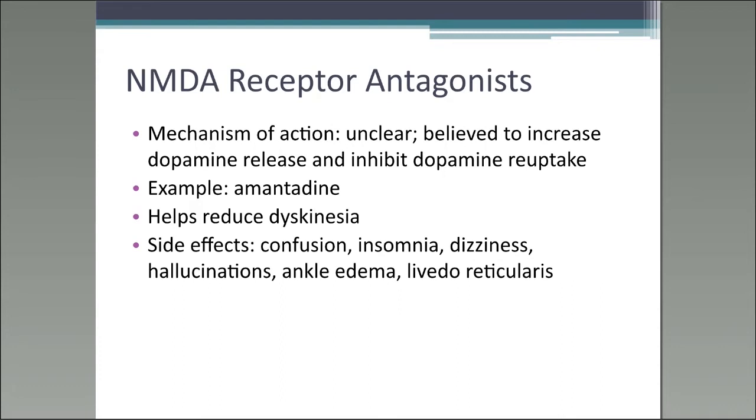Essentially what this is, it's a net-like appearance. It's a mottling of the skin. It's a lacy and purplish discoloration of the skin, and it can occur on the legs. But it's one of those things that is reversible after you discontinue amantadine.